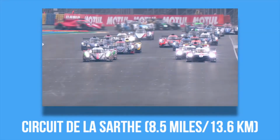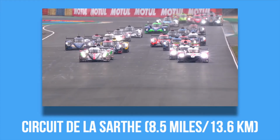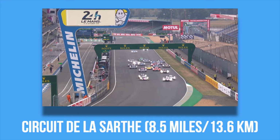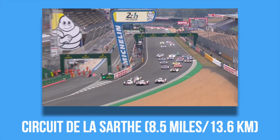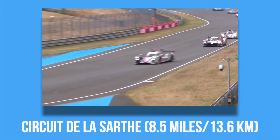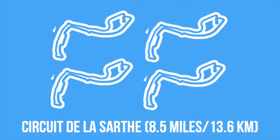And next we have the Circuit de la Sarthe, of course host of the 24 Hours of Le Mans at 8.5 miles long. Needs no introduction, one of the most famous circuits to ever exist, been hosting the 24 Hours since 1923, and in its current state it's over quadruple the length of Monaco. It's Le Mans, we all know it, we all love it, moving on.